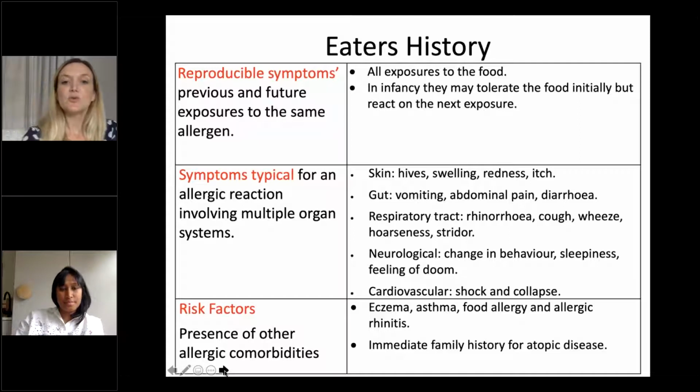And then symptoms, I'm sure you all probably know: skin, if you get hives, swelling, redness; GI, vomiting, abdominal pain; respiratory symptoms may be cough, wheezing, runny nose, hoarseness and stridor. And neurological is in young children, maybe sort of clinginess, or they go quiet; other changes in behaviour, sleepiness or a feeling of doom; and obviously shock and collapse are cardiovascular symptoms.